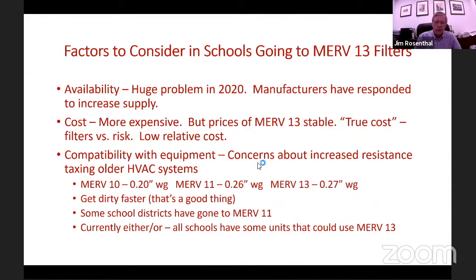Again, the concern is that the increased resistance of the MERV 13 filters is going to tax the older HVAC systems. But if you look at the next part of the slide, we've got a MERV 10, a MERV 11, and a MERV 13. All three of these are relatively close in resistance. So if they're going with pleated filters that are well made, that is not as much of a concern as has been made out to be. Plus, the MERV 13 gets dirty faster. You're going to have to change it out faster, but I think that's what you're trying to do with the filter anyhow. It's a good thing that the filter is getting dirty.